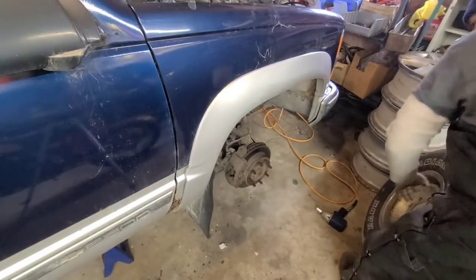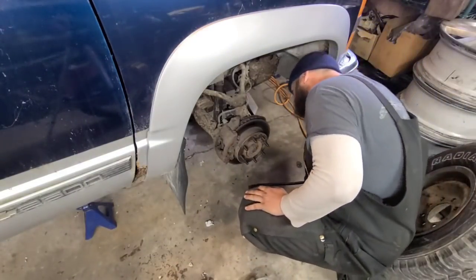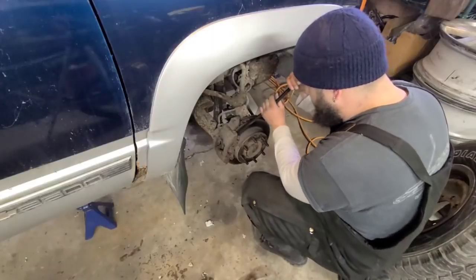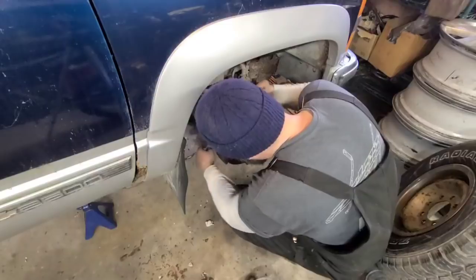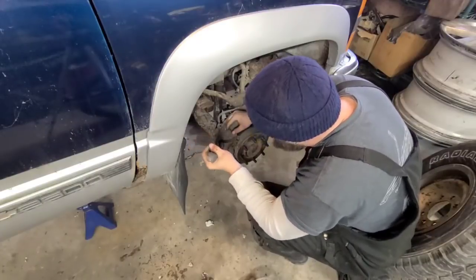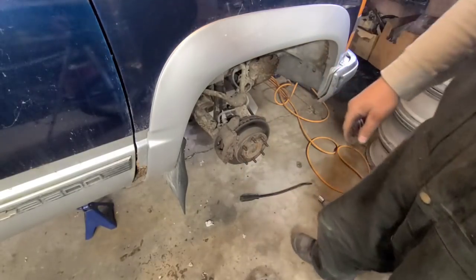Should we grab a pry bar and see if I can free up this caliper? Okay. Yeah, it looks like these rotors aren't even bad. So these brakes don't even look like they're old. They're just seized. Yeah, these pads aren't even bad. Oh, she's seized real good. Wow. Time to get the persuader, give her a little love tap.